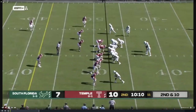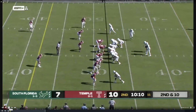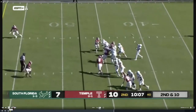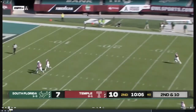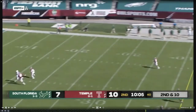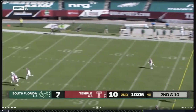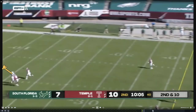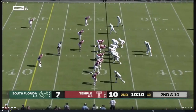Here's a play action shot that you'd like to hit because I think you get exactly what you want out of it. Just left it a little short. But as the ball's in the air here, he's already having to slow down. If you can lead him out, he's won. This should be a touchdown with a really good throw. You end up getting a pass interference out of it, but these are the ones you want to convert.